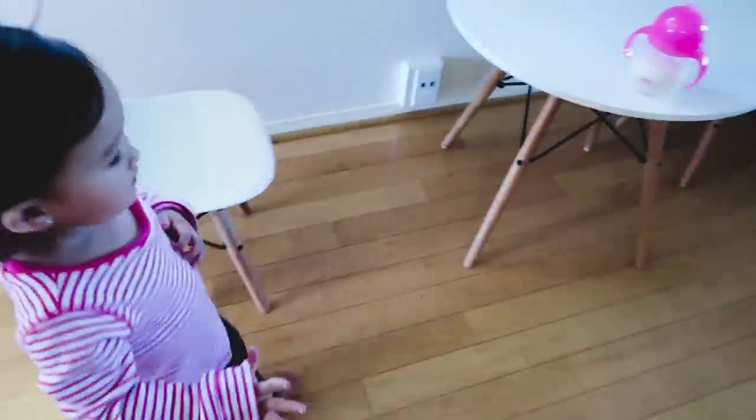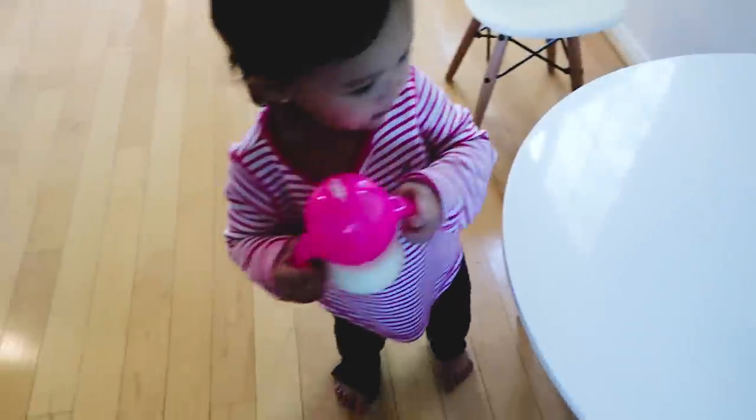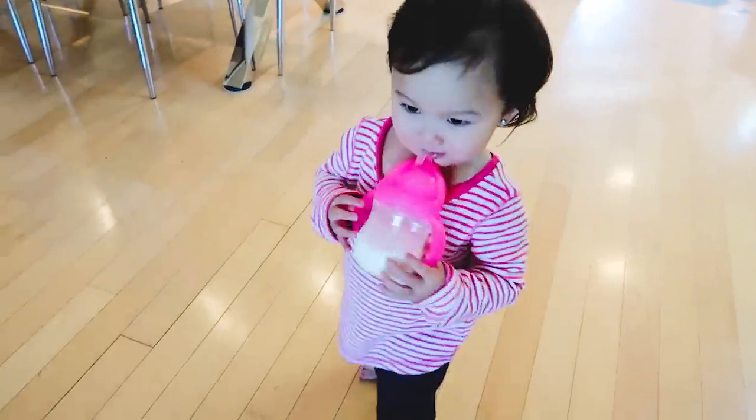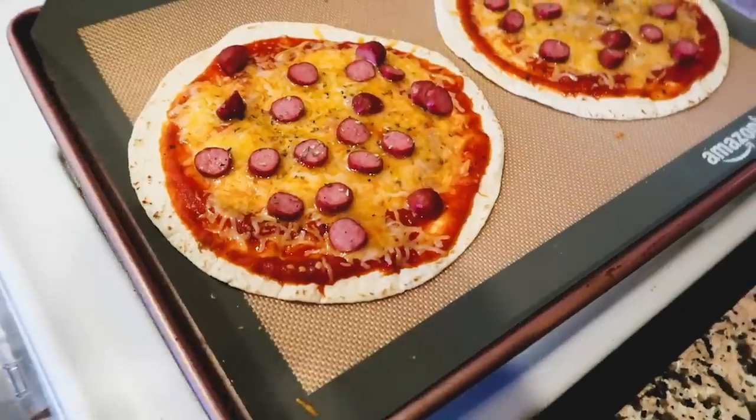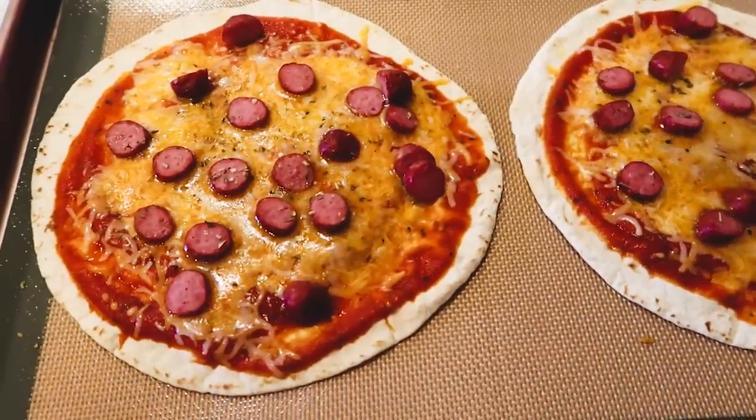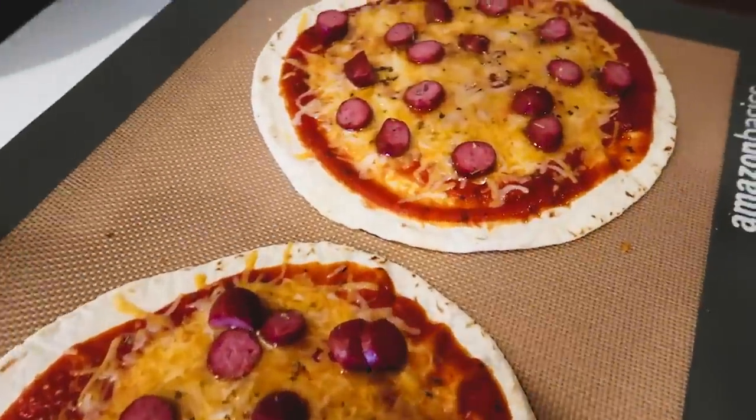And Aliana is taking me to go get her milk. Good girl, drink your milk. She's so silly. And look how delicious this came out. I just cannot wait to dig in.